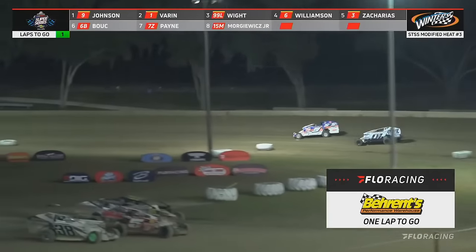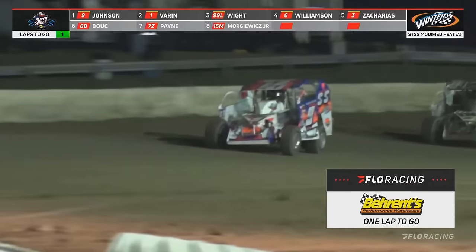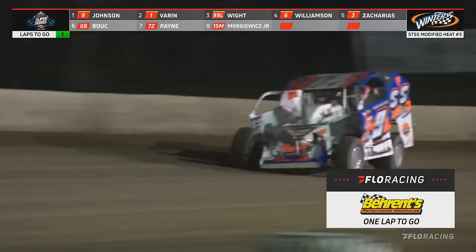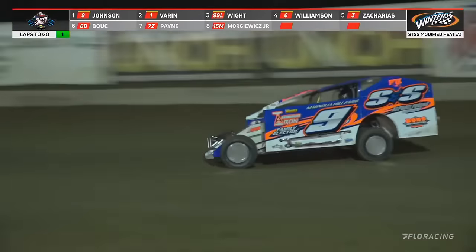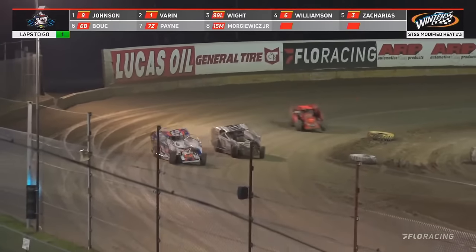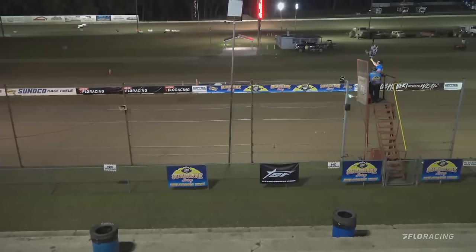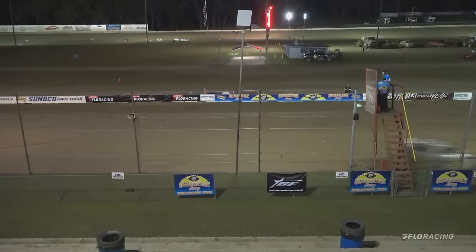Well, Varon's going to take another stab at Mark Johnson here. Johnson's going to get off turn two. Final run down the back straightaway for your top two. Johnson will lead Varon into turns number three and four. He sets that car in these smooth, consistent laps, and it's going to win him a heat race here. Barron's Performance Warehouse, white flag to the Sunoco, checkered flag for Mark Johnson.